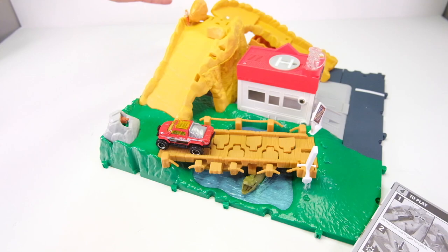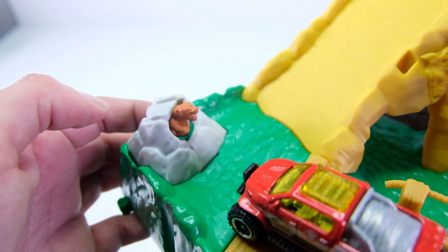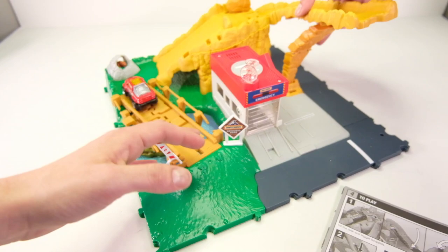And then the little bear, I guess you just do that with your finger and move this little guy back and forth. Whoa, it's kind of fun. Again, this is probably meant for kids, not adults, but I like it either way. And it has a ton of play surface.